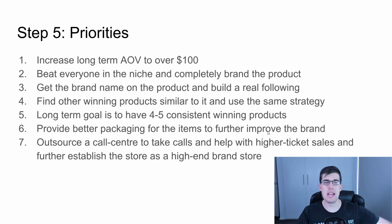So get the brand name on the product, okay? Actually get it named on the product, get it on the packaging as well, and build a real following. People do love that stuff, like having a little business card. I'm planning to get better business cards with a discount. May not work, but these business cards can cost less than a cent depending on the order, and you just throw it in there and give them a good package, and they love it. And if you add even more personalization, people just come back, and it might be random. It might not be every day.